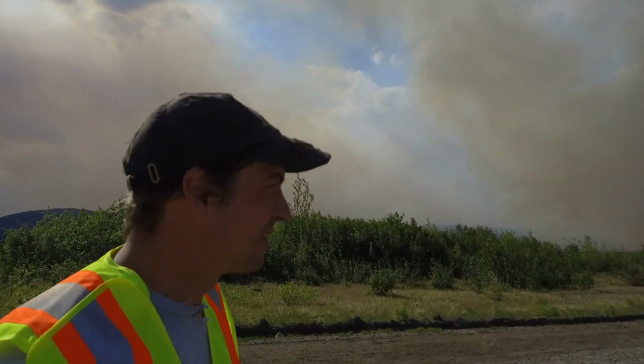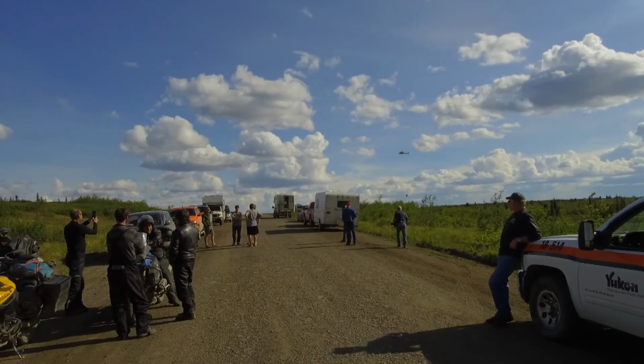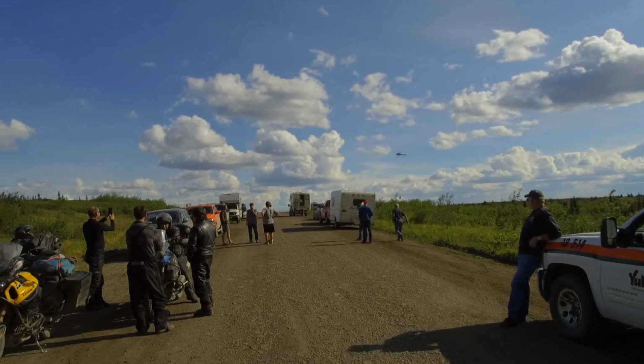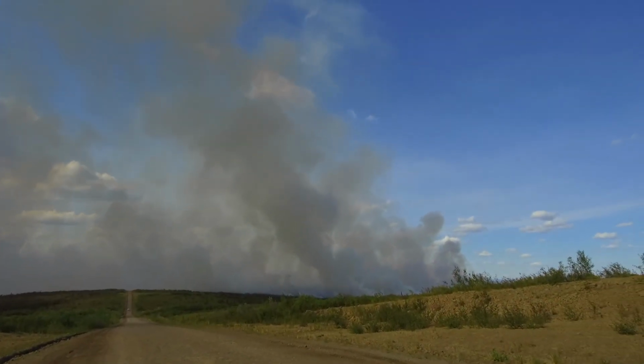Can you do a pilot car through? Yeah, maybe. Any idea how big it is? They were saying 3,000 hectares so far. Probably bigger today. So the situation is that we can't move forward north on the Dempster right now because of that forest fire over there. It's been burning for over 24 hours now.